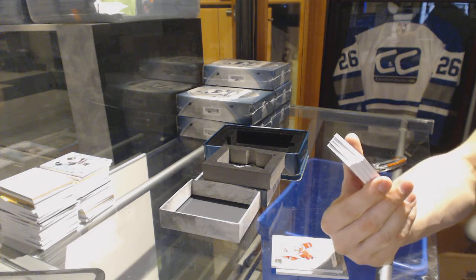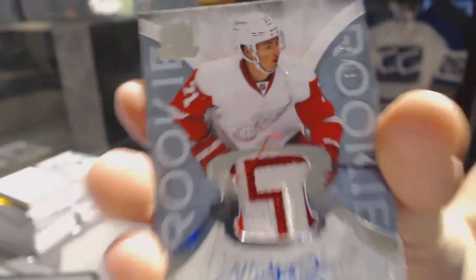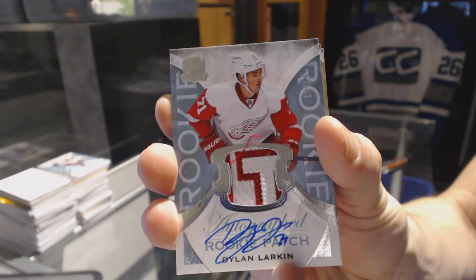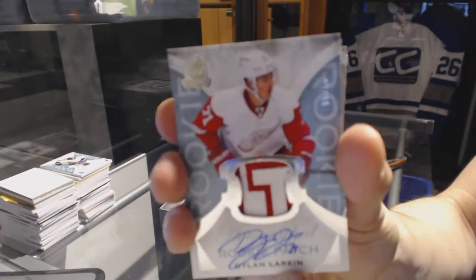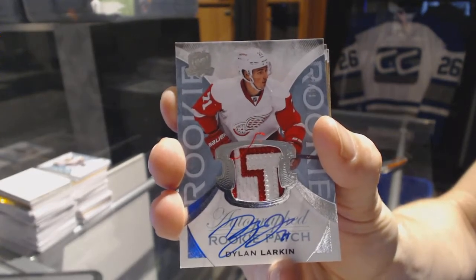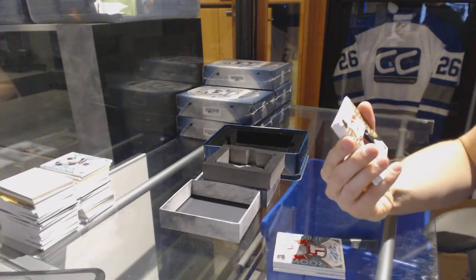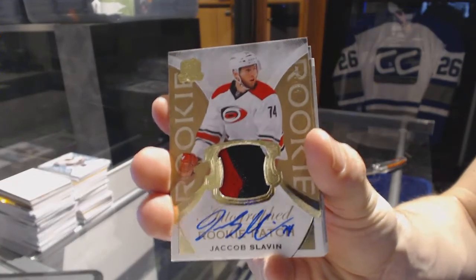We've got a two-color rookie patch auto short print, numbered 82/99 for the Detroit Red Wings, Dylan Larkin. Rookie patch auto short print for the Detroit Red Wings, Dylan Larkin. Well, that's an alright start. We've got a three-color rookie patch auto gold numbered 4/24 for the Carolina Hurricanes, Jacob Slavin.